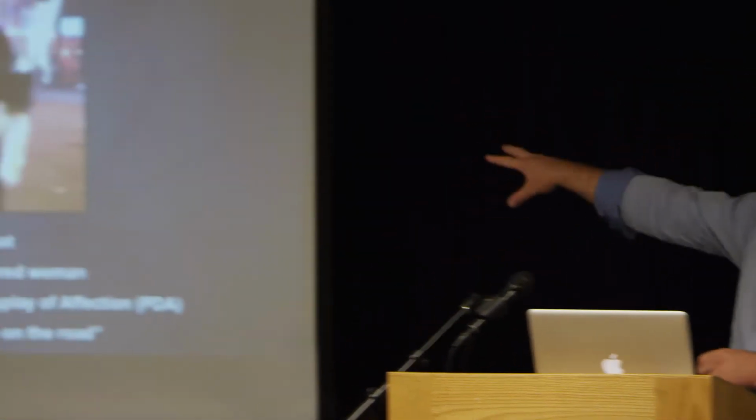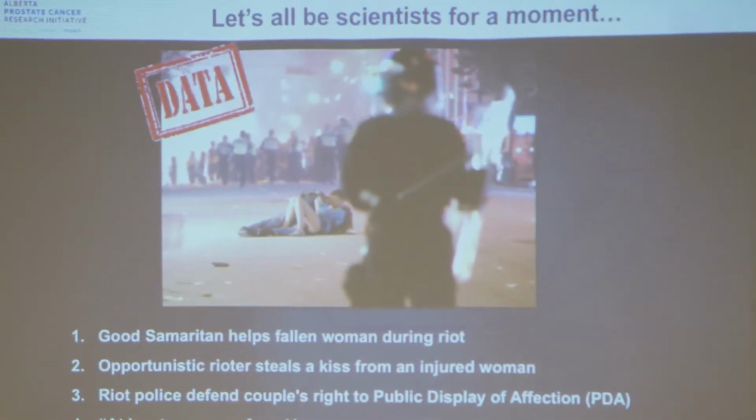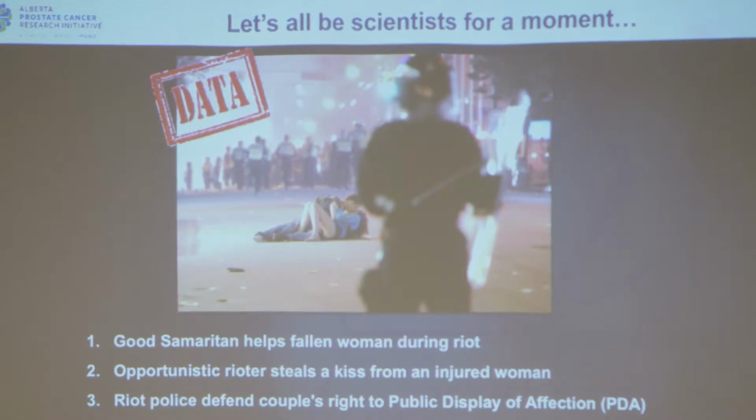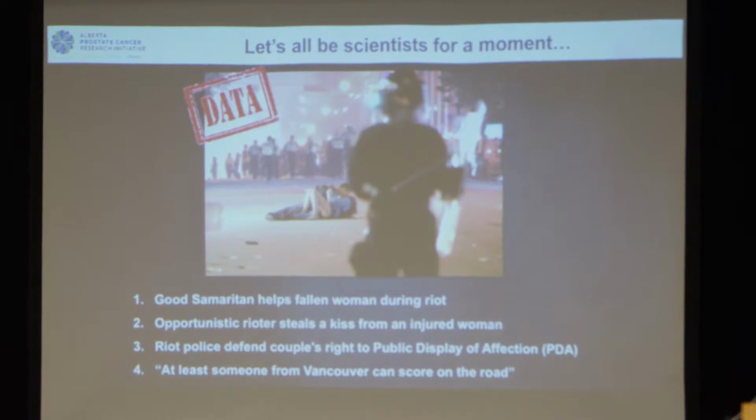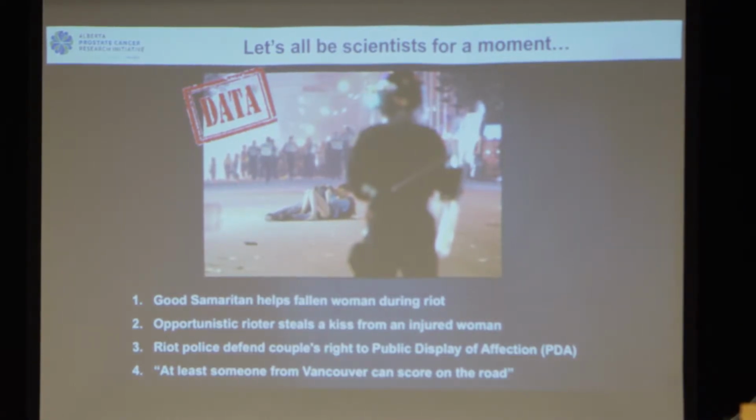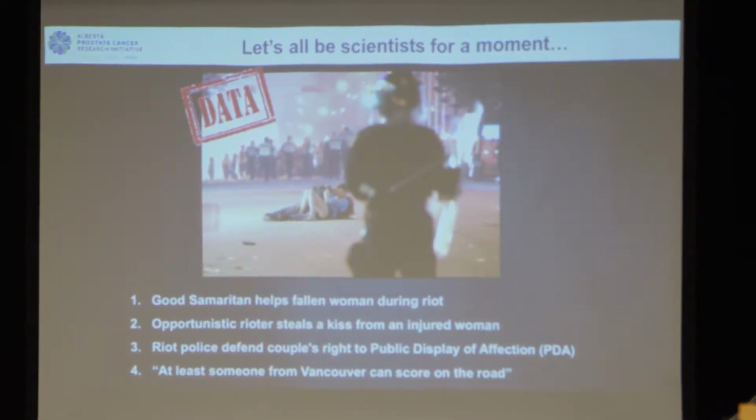So John has shown this a bunch of ways. Looking at this picture, who has seen this picture before? This was taken when Vancouver was in the playoffs. But the couple that's on the ground, you have a couple of different scenarios. Is it a good Samaritan that helps a woman that's fallen during a riot? Is a rioter basically had an opportunity and he's stealing a kiss from an injured woman? Riot police are defending a couple's right to public displays of affection. The fourth one, at least somebody from Vancouver can score on the road.